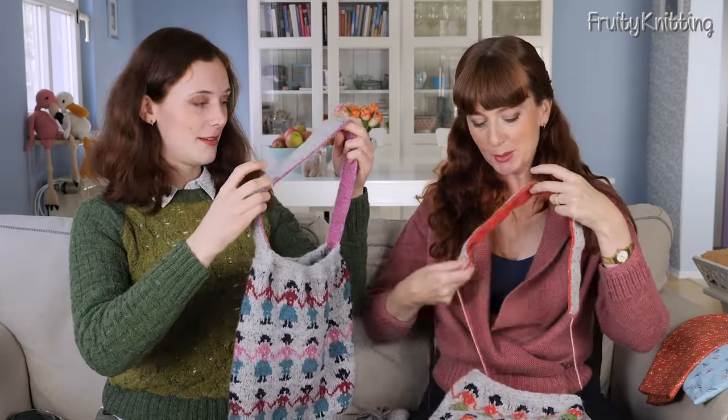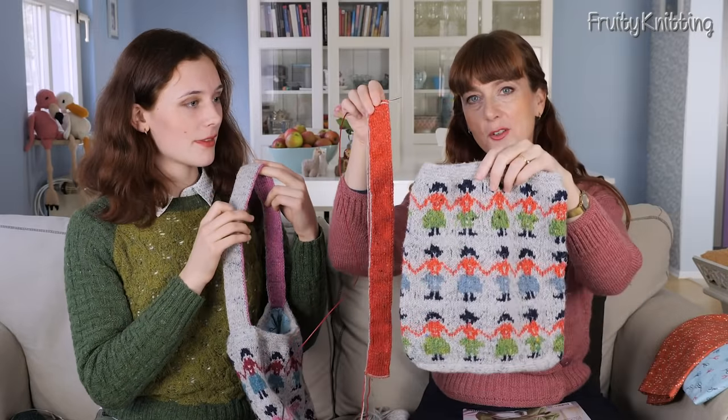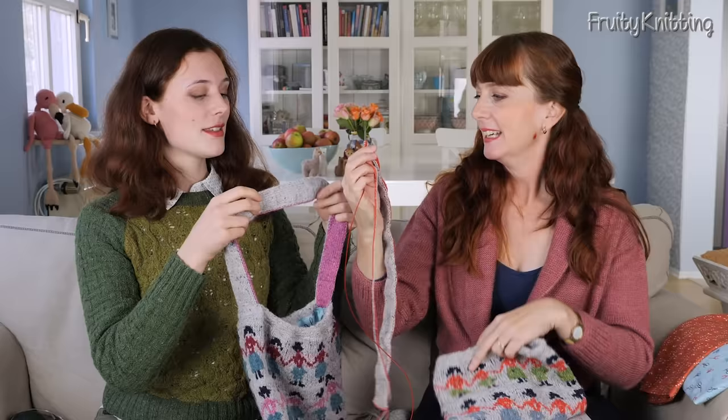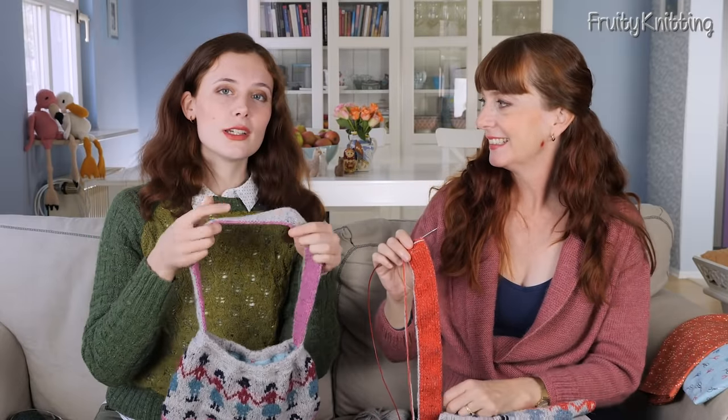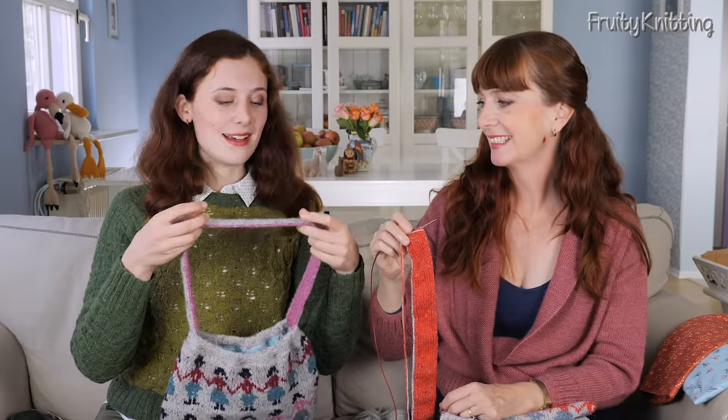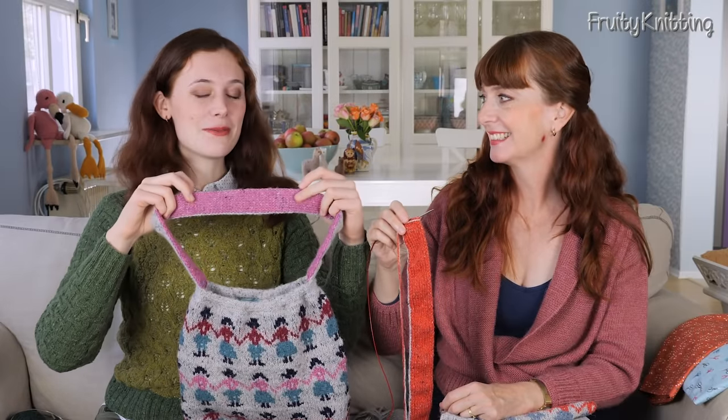Yeah. So I'm doing the second one for this bag. This is for the little girl, the little sister. Yeah. And the straps have to be strong and have double thickness. So Mum thought we could do double knitting and give the inside of the strap a different colour.